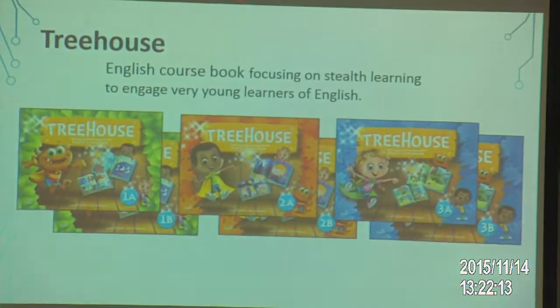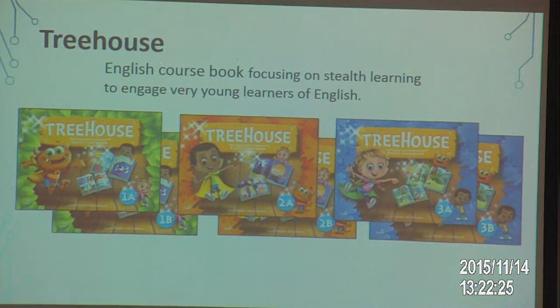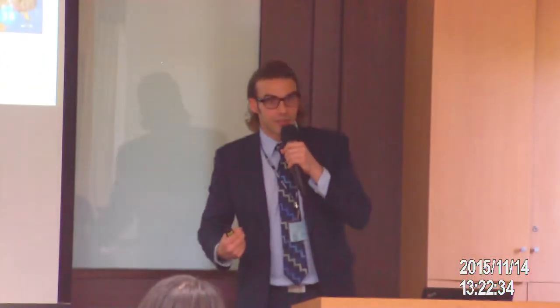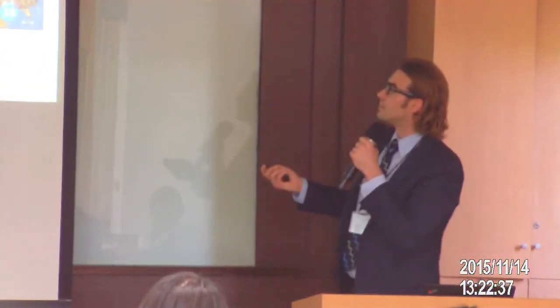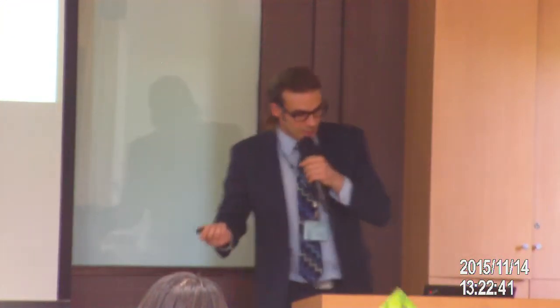And this book that we've created, Treehouse, focuses primarily on stealth learning. Using that as the key to the whole textbook, really, with lots of activities, songs and dances, and various types of material to get students excited, to make sure that they can relate to the topic and actually have a good time with what they're doing. And I want to show you what I'm talking about, okay? So we'll play a little sample here for you of a chant.